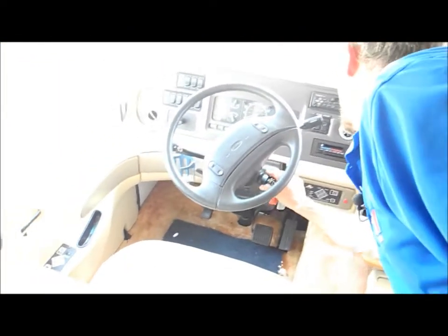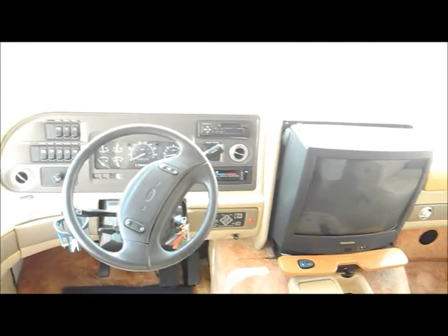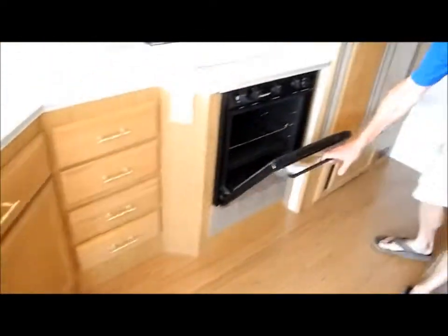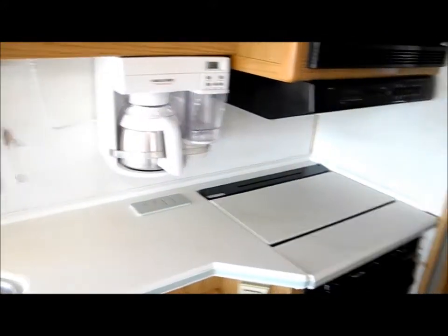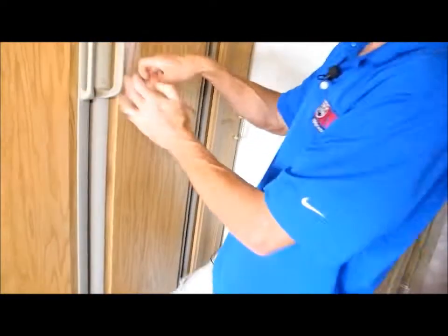This RV has 51,000 miles on it, so mileage is not too high, and it starts right up and runs good. So looking at the layout, you've got a nice sofa that makes to a bed, and then a freestanding dinette, and then the kitchen is really nice and large. All kinds of storage, got a big oven with it, and there's a three burner range, and then this is also a convection oven. So basically, this is a microwave and an oven that bakes in one. Every RVer's dream is to have an ice maker in your RV, so there you go. The fridge is nice and clean, so it looks good.